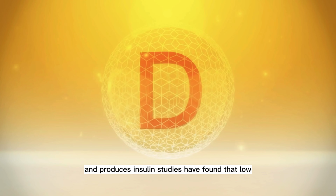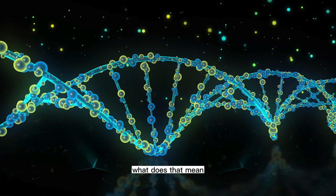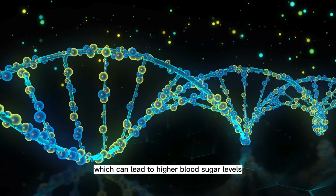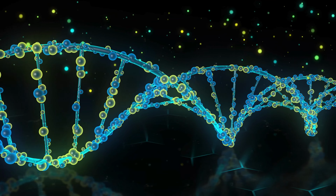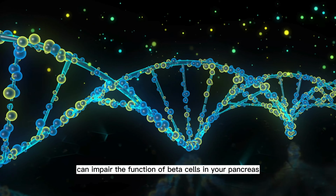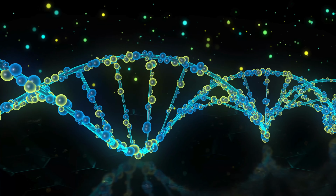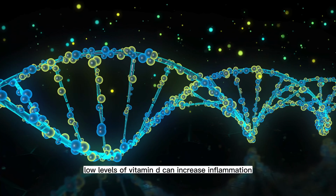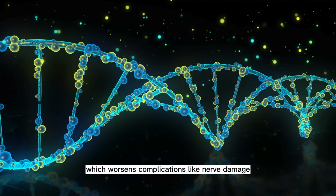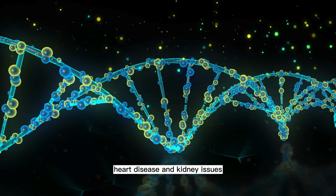Studies have found that low vitamin D levels are closely linked to insulin resistance. What does that mean? Your body struggles to use insulin properly, which can lead to higher blood sugar levels. On top of that, vitamin D deficiency can impair the function of beta cells in your pancreas, the very cells responsible for producing insulin. And if that wasn't enough, low levels of vitamin D can increase inflammation, which worsens complications like nerve damage, heart disease, and kidney issues.